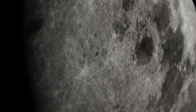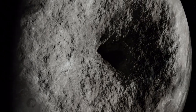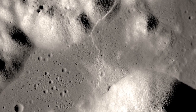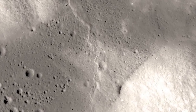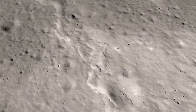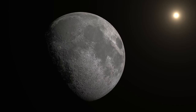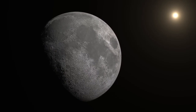Although humanity has always been fascinated by the moon, true scientific exploration didn't begin until the 1950s. That's when robotic spacecraft were first developed and launched by the USSR and the United States. In 1959, Luna 1, launched by the Soviet Union, became the first spacecraft to pass by the moon. A few years later, in 1966, Luna 9 achieved the first successful soft landing on the lunar surface.